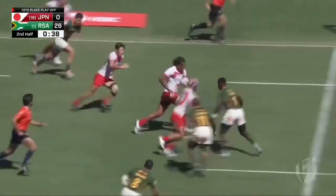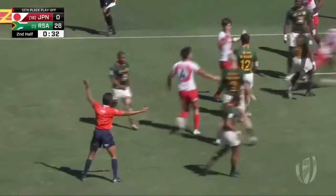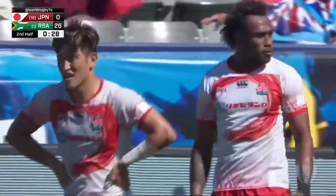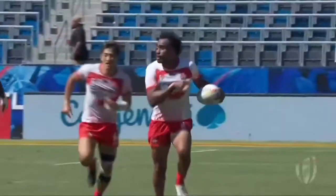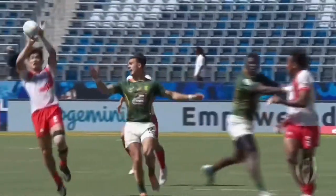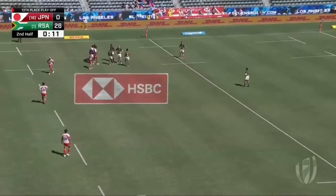Noguchi, lovely ball on the inside. Soijima, the 37-year-old, one-handed flick on the inside. Yoshizawa is there. Almost brilliant. The touch was forward, and then bounce forward. The Japanese asking questions of the South African defense. Really good from Soijima here. Great little line break. Little basketball pass over the top. Tried to have a little tip as he was going to get nailed. But unfortunately, the ball rolled forward.